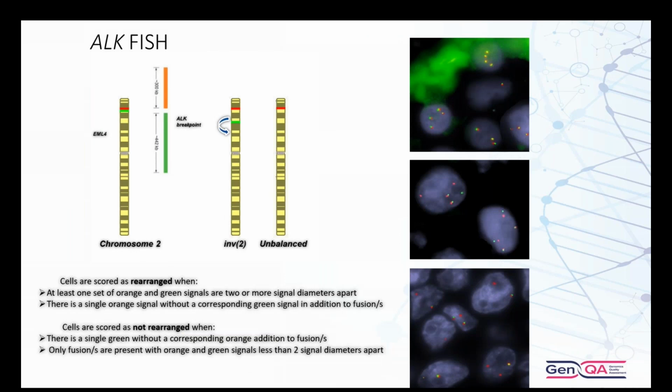So as Gavin has already very eloquently described, the most common ALK partner is EML4, and that is an inversion on chromosome 2. There are 2 signal patterns with the ALK FISH probe, which are very clearly defined by the probe manufacturer. So you've either got your fusion red-green, and you can have multiple fusions in multiple copies, or you've got your fusion red, and both of those are classed as positive for an ALK rearrangement.